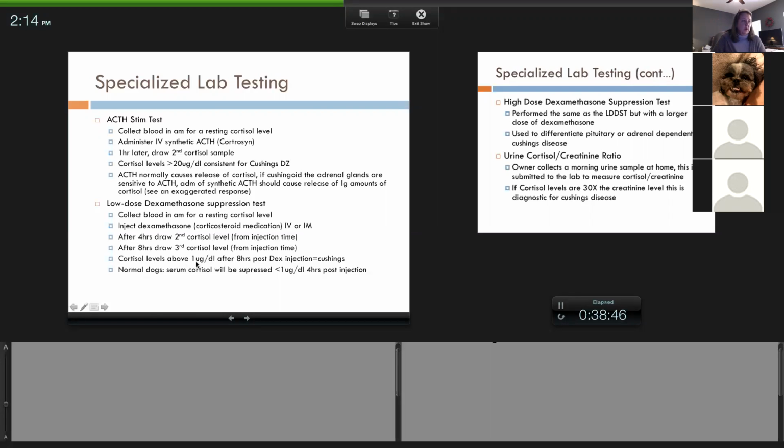If cortisol is above that 1 microgram per deciliter after 8 hours, then that's suspicious for Cushing's. If you had a normal dog, your cortisol would be lower than that 1 because it's been 8 hours. So again, if you give the injection and you're getting levels above 1, then that's positive for Cushing's.